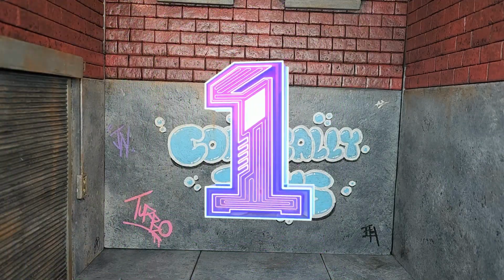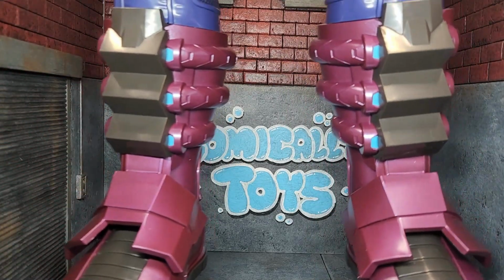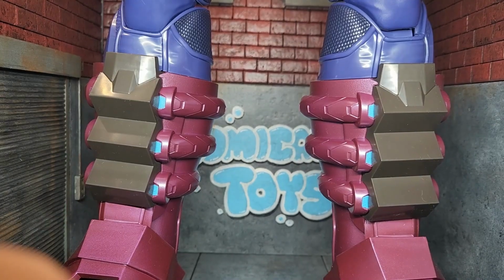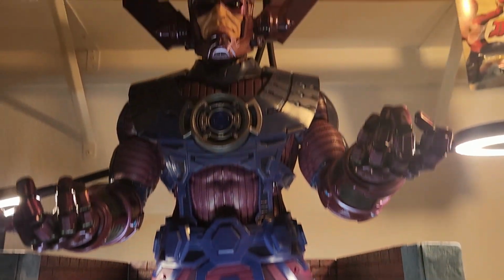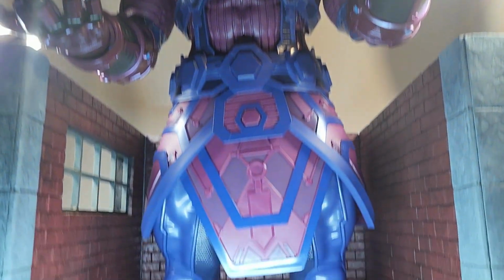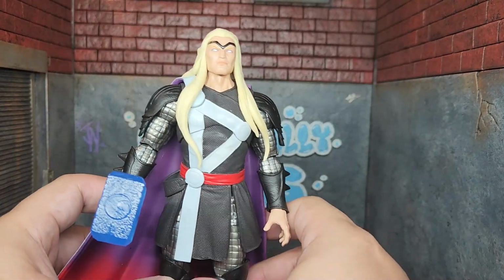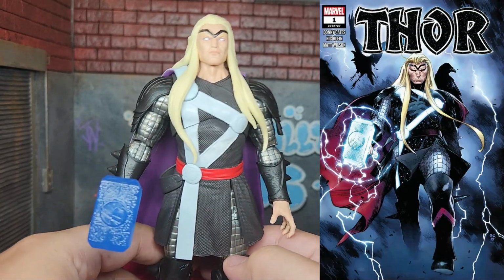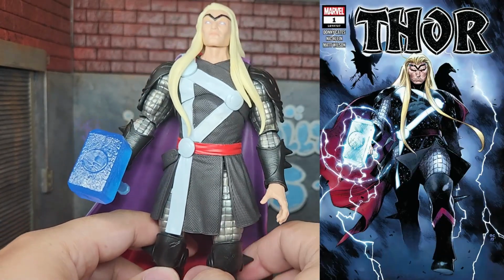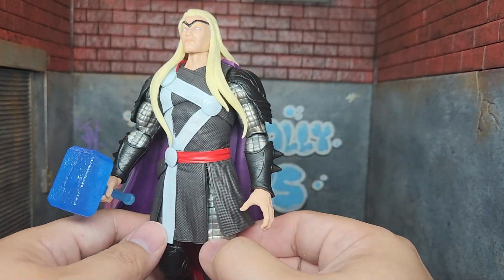And finally, at the number 1 spot, we have Galactus. So clearly way too big to fit into my display. Okay, so I know not everybody can really get Galactus, so that may not be totally fair, but my real number 1 is Cosmic Thor. And I was really excited for this one when they announced it, just because I think it's a great design, but also once I actually got it, just because I think they did such an amazing job with it too.